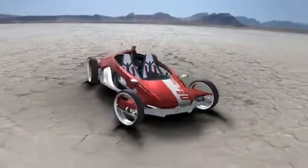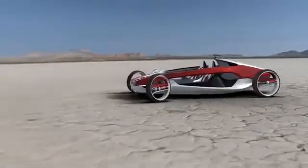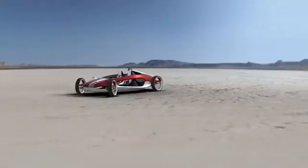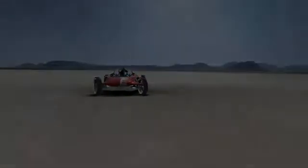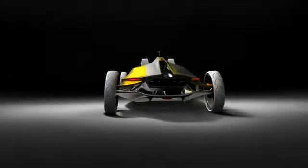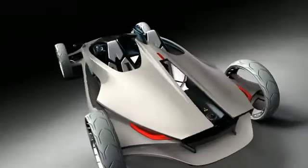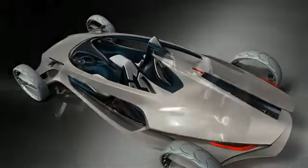Iconic vision of a recreational vehicle. We created something that was dramatically different. Totally open monocoque design, carbon fiber, motorcycle inspiration, but also a little bit from boats and airplanes. So it's a little bit of everything.